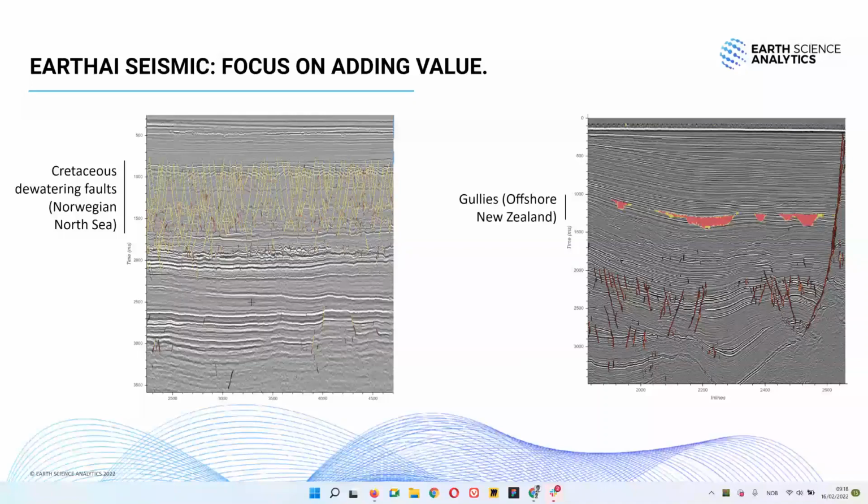On the other hand, on that right-hand side, we have a problem that is much more difficult to tackle for any geoscientist. We are offshore New Zealand in the famous Parihaka survey, and the prospects are these gullies. These gullies are notoriously difficult to interpret because no auto-tracking algorithm will ever be able to pick the right events for the base of these gullies, because they are shifting from trough to peak and from soft event to hard event all the time, and the auto trackers struggle with that.